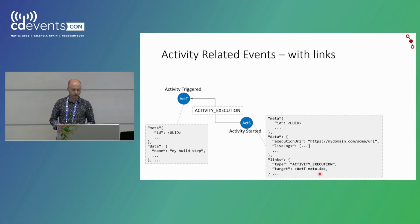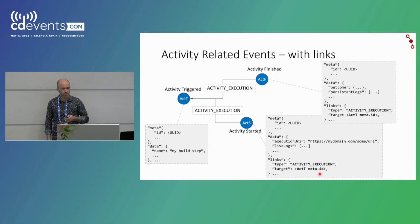And then we also state what is this link type. So in this case, for the activity started event, the link type used is called activity execution, stating that the activity that I started is this activity execution, which was then previously announced by the triggered event. And similarly, when we come to the activity finished event, we will have the same link there. So both those different events reference this triggered event, so we can understand their relationships to the activity itself.